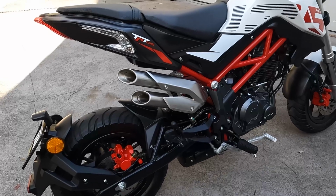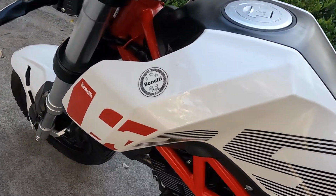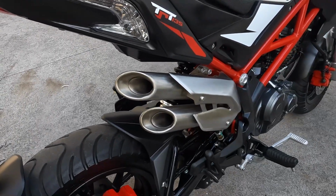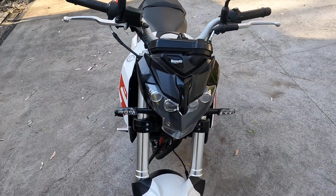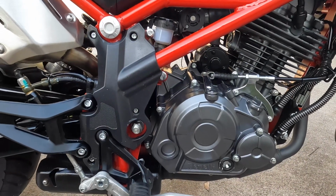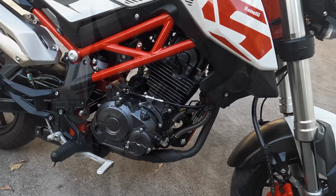This is the Benelli TNT 135. What is it? There are many words to describe these sort of bikes, but I think the best I like is mini naked street fighter. I mean, just have a look at it, and when you look at these sort of bikes, which includes the Benelli TNT135, the Honda Grom 125, and the Kawasaki Z125 Pro, common words for all of these bikes are nimble, minimal, zippy, a pocket rocket, and a whole lot of fun.